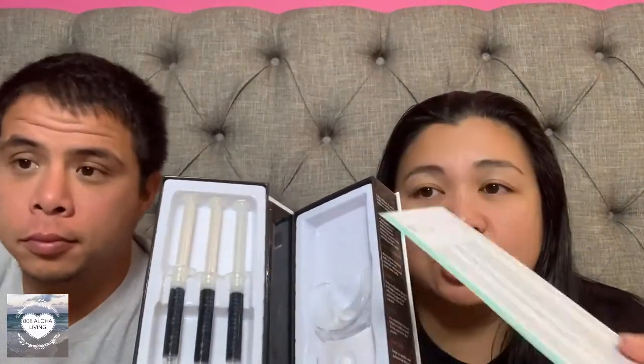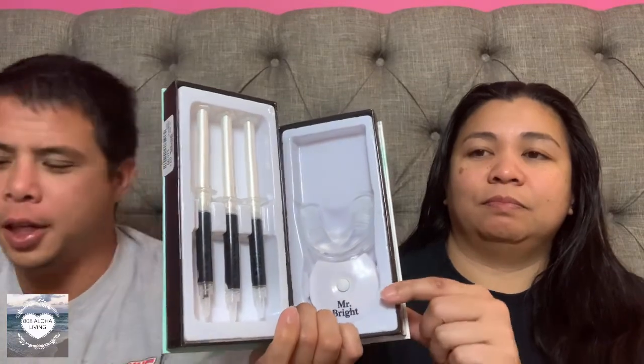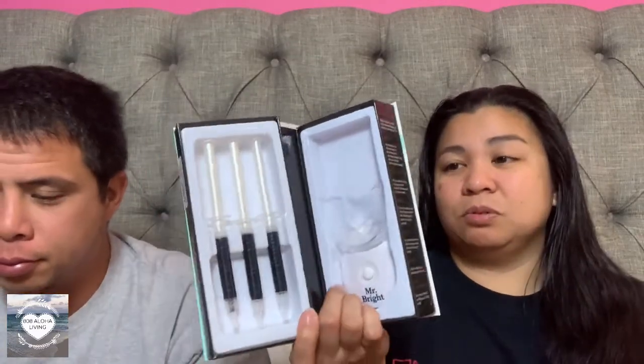You open it. You get the instructions. Then you get 3 tubes of black stuff. And then the light mouthpiece. I don't know what the light does. It's an LED light. What is an LED light supposed to do? I don't know. I got tons of LED lights.